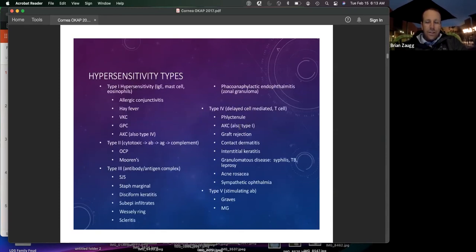Hypersensitivity reactions, these are things you just have to know cold, what type falls in which area. Stevens-Johnson is a common one they test on with type 3, the antibody-antigen complex. Phlyctenular disease, which we just talked about, is a type 4. Any granulomatous disease is typically a type 4, like syphilis, and tuberculosis can lead to that.